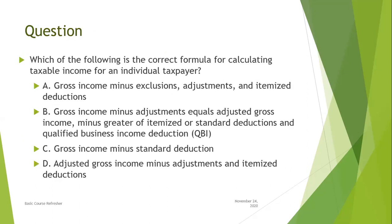All right, which of the following is the correct formula for calculating taxable income for an individual taxpayer? Would it be A, gross income minus exclusions, adjustments, and itemized deductions? B, gross income minus adjustments equals adjusted gross income, minus the greater of itemized or standard deductions and qualified business income deduction. C, gross income minus standard deduction. D, adjusted gross income minus adjustments and itemized adjustments. All right, we all know that's going to be B.